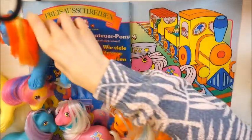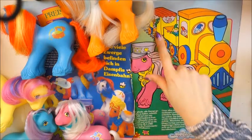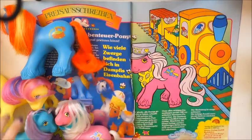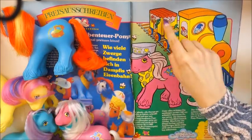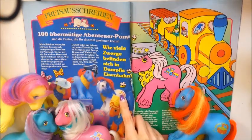So what did the children have to do? Here is Steamer again, and this is the train that he conducts apparently. So okay, you had to count how many of these little dwarfs are in there. So let's count: 1, 2, 3, 4, 5, 6. Okay. Can I now win one of the ponies? Can I please win Chief?